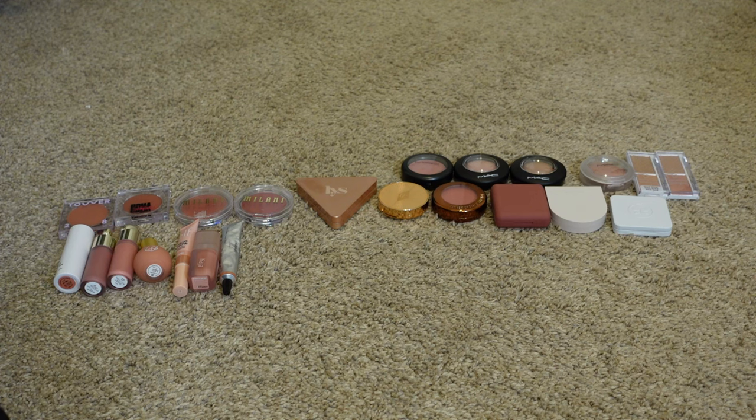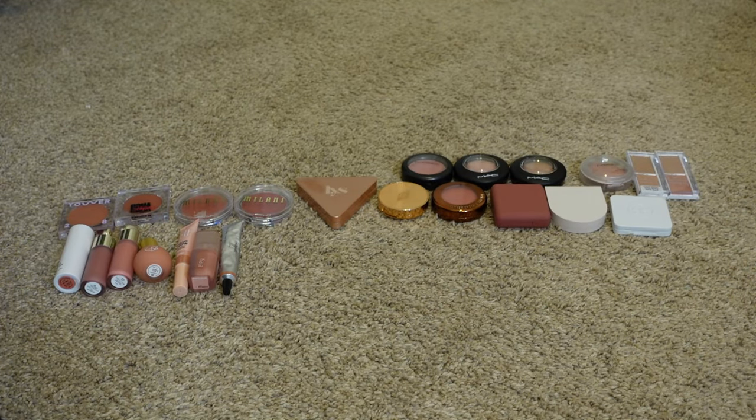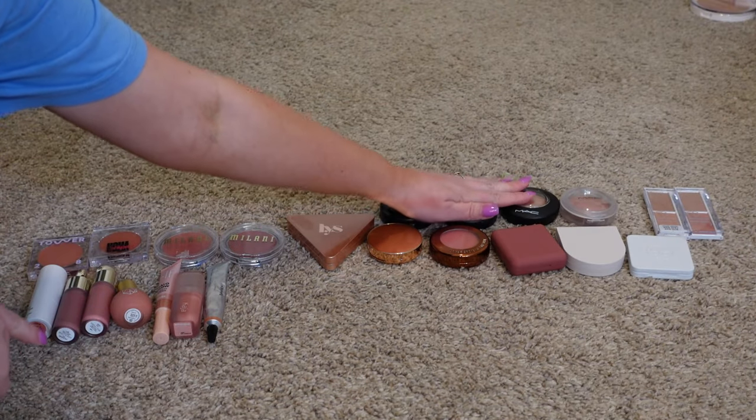It's such a good travel size too. That's what I love about the essences, the blush and the Persona, and where are they? The Ulta mineral blushes. They're so small. They're so easy to travel with. So we've got some MAC blushes.